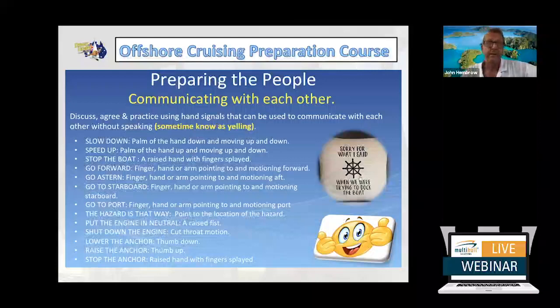There's been boats that have run aground because they're trying to navigate through a coral reef system, and the skipper thought that the person on the bow was pointing where they wanted them to go, but in fact the person on the bow was pointing at the thing they were trying not to hit. So we need to make sure that we're communicating well.